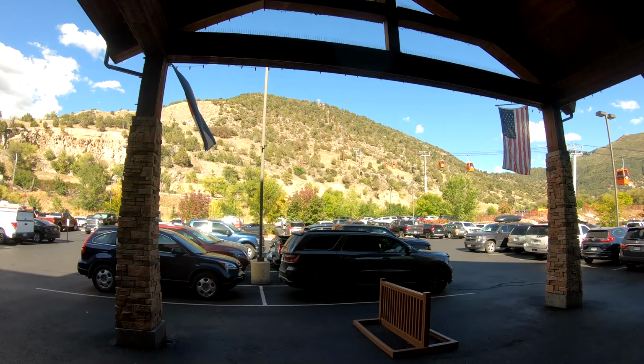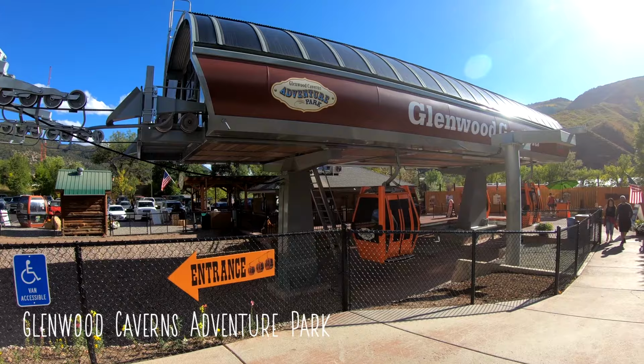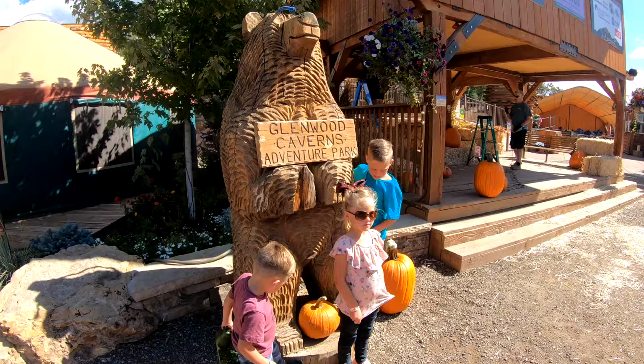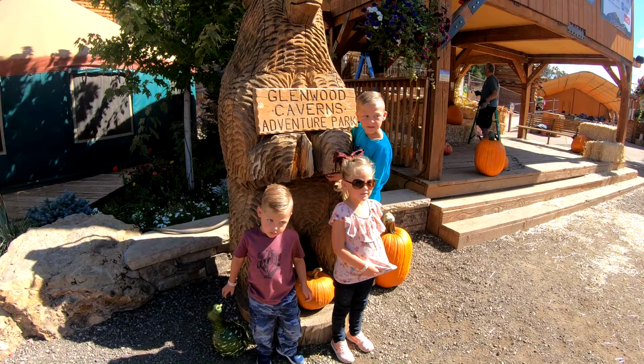Just steps from the hotel was the destination for the day's adventure: Glenwood Caverns Adventure Park. Just a quick ride up the gondola, and we were ready to enjoy America's only mountaintop theme park.